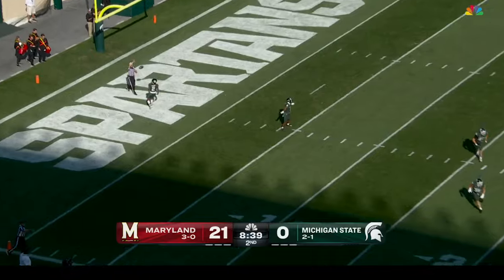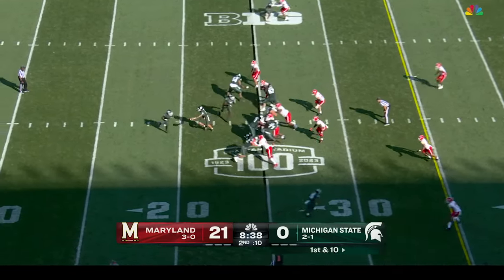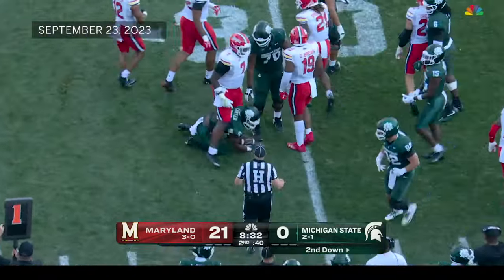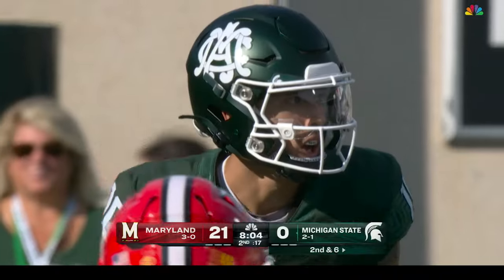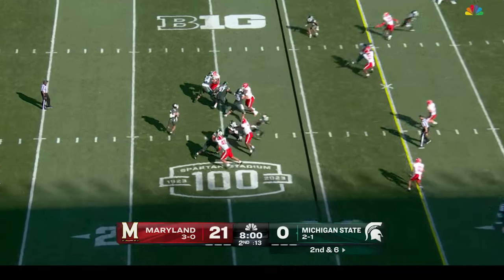Fair catch called for. Michigan State's playing with effort. They're just not playing with enough discipline. Try to get the ground game going here. This is Nate Carter. Picks up 3, maybe 4 yards there on first down. Two key penalties, 2 turnovers, sacked once, 2 other tackles for loss. So there have been some miscues for Michigan State.